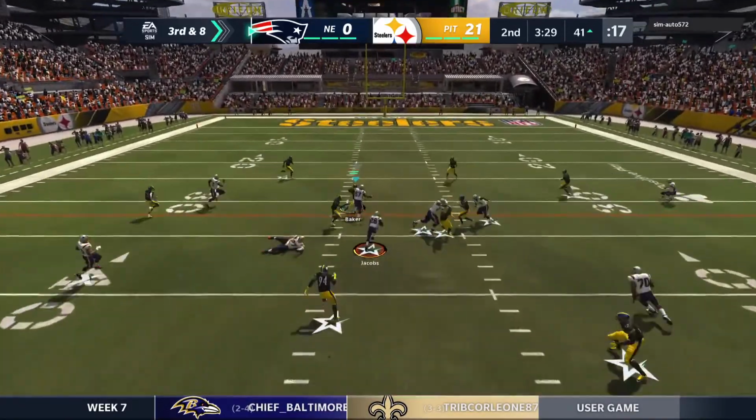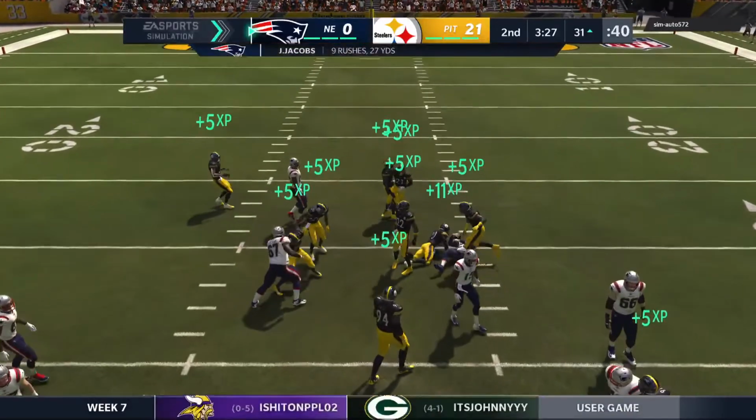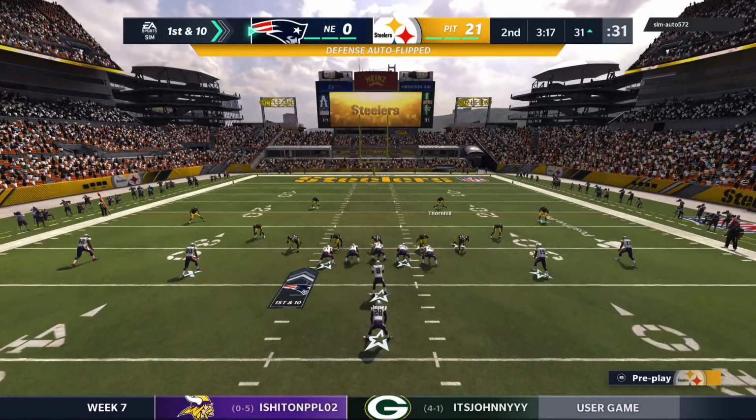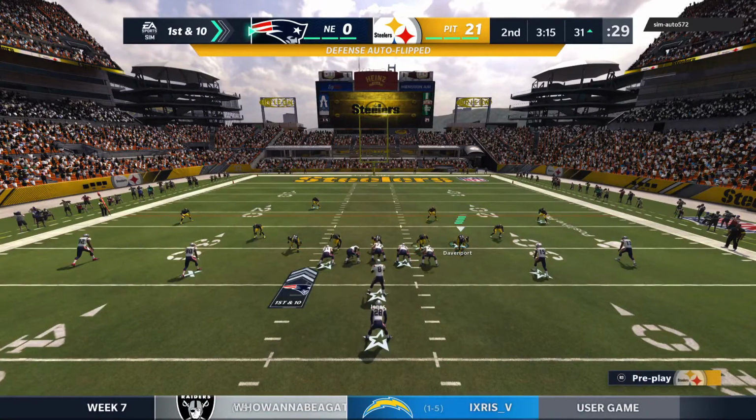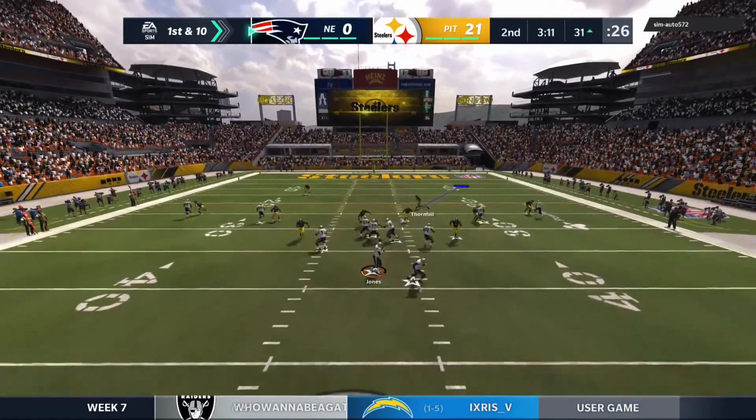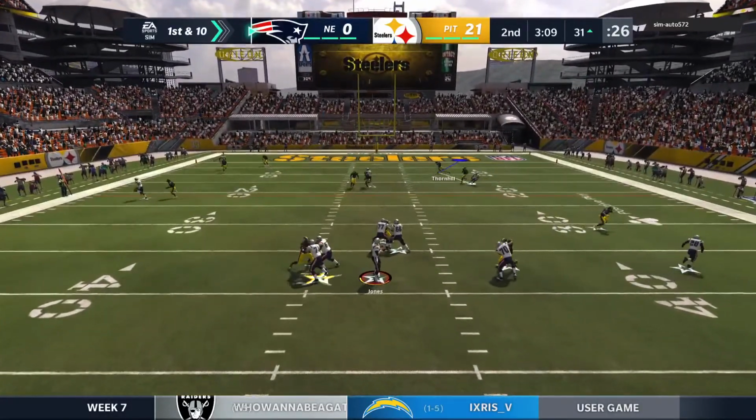On 3rd down, here comes Jacobs. And he's going to get to the 31, enough for the first down. They get 9 out of that one, and as a result, the drive continues. A gain of 9 yards. First down, New England. Throwing on 1st down, Jones.